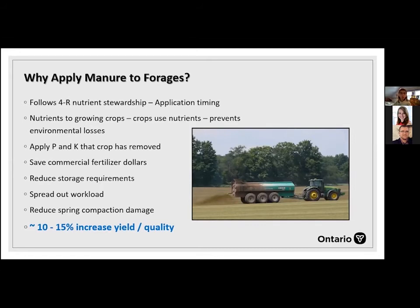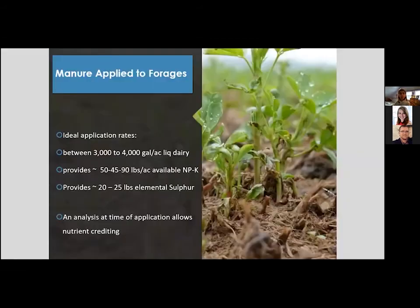It reduces the storage requirements if we can empty that storage in the summer, spreads out the workload, reduces compaction, and it gives about a 10 to 15% yield and quality increase. And that's something that we did some studies on over a number of years, and saw that there was an increase in quality. If we put the yield and the quality information into the milk program, there was a pretty big difference in how much milk would be produced on those forages.